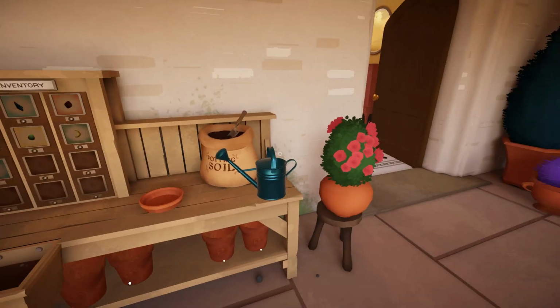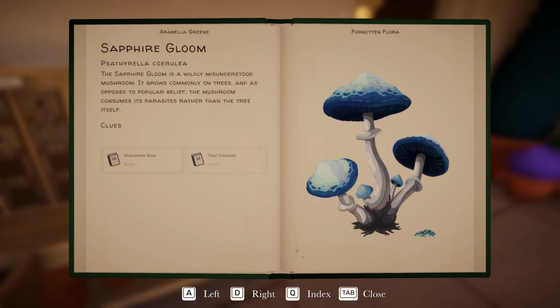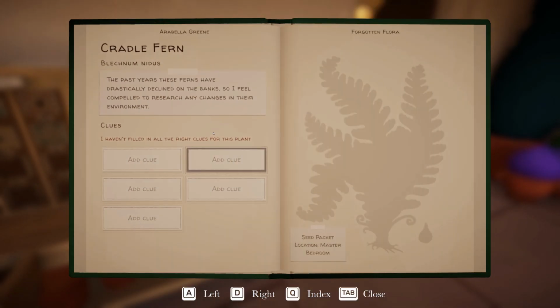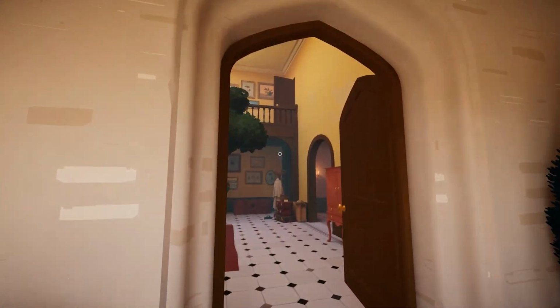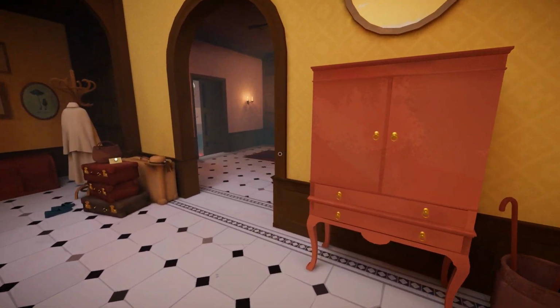Okay, so last time we completed the Sapphire Gloom, and what a gorgeous mushroom this was, and the way it grew that tree afterwards was amazing. Luckily, only two clues for this one. Very easy. So we've got Nightfall, Cradle Fern and Brook Chalice left to do in this chapter, and wow, I still can't stop marveling at that place.